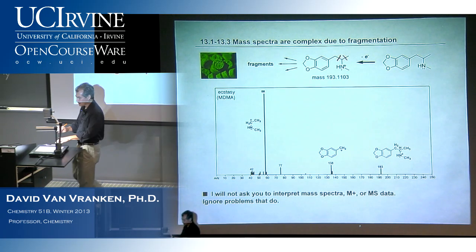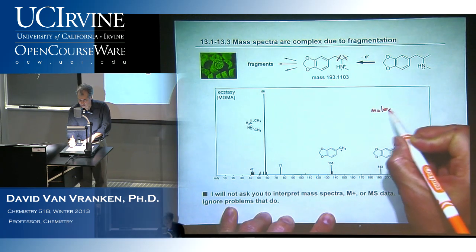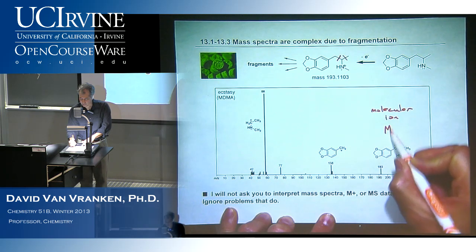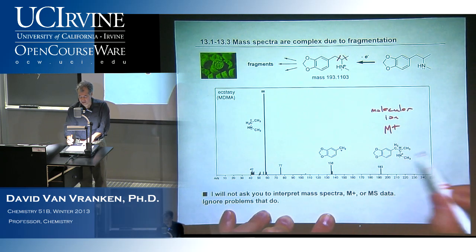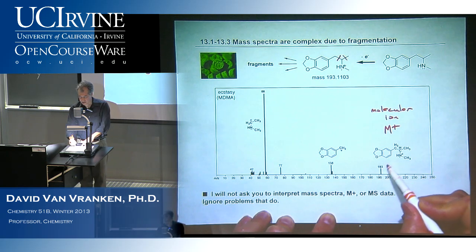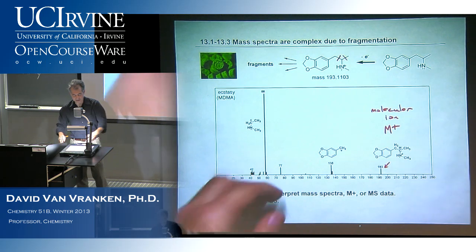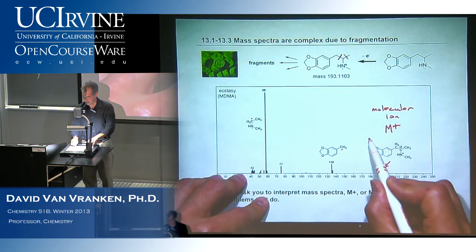So right here I've got what's called the molecular ion. We usually call this M+. If I just say M+, it means that's the molecular ion and the only thing missing is an electron. And you can see here it has a mass of 93, so you already have a pretty good guess. Yeah, that wasn't cut with some worthless anesthetic. That's the real deal they gave me.